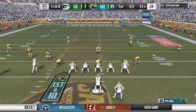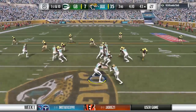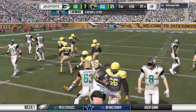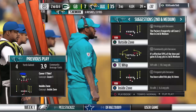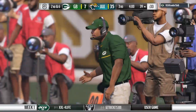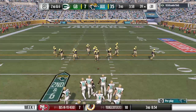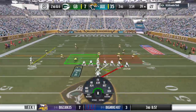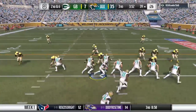And the D-line pinching together must be expecting to run. They'll run it now out of the gun. And able to push his way forward here for a good little gain. Yeah, give him 4 yards there. It'll be 2nd and 6. No, that wasn't an explosive run. That wasn't one that took it all the way to the house. But, boy, for a team that's had trouble running it the entire game, that's the kind of run they need, hopefully, to get themselves kick-started.